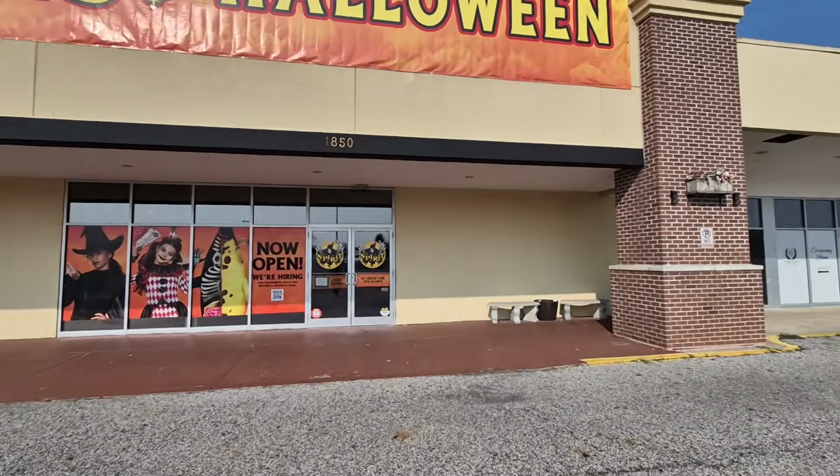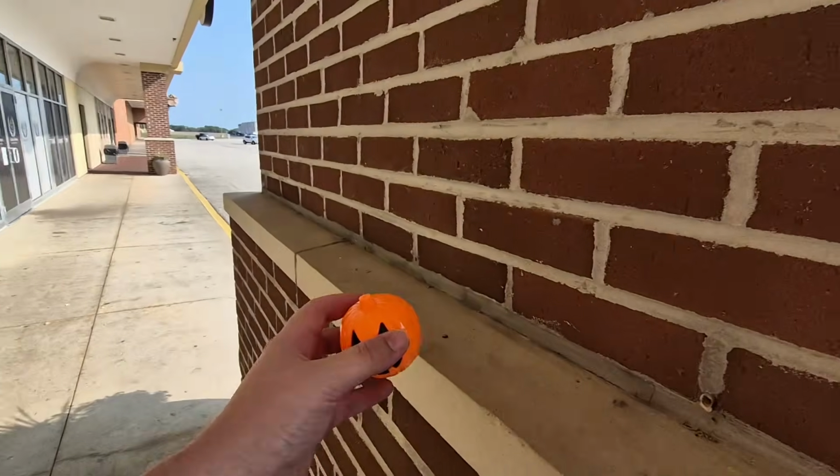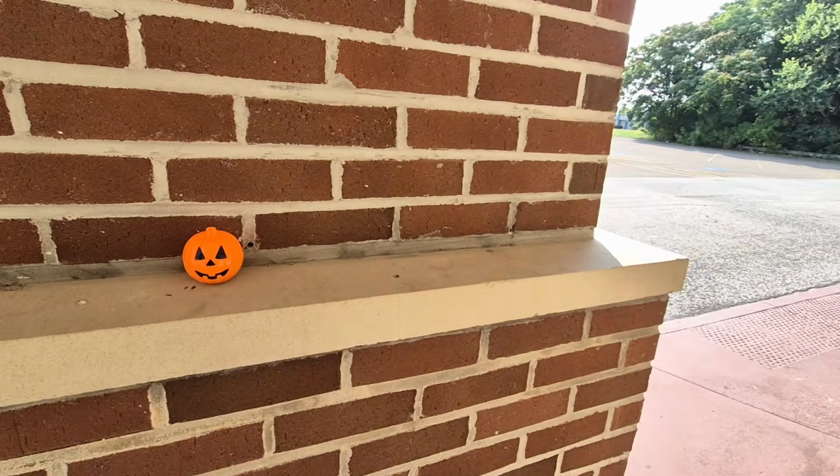There is the front of the store, and over here there's a nice little ledge. We're gonna take the small pumpkin and we're gonna put him right here on the ledge. Come and get him. He's got 3 stickers in there for you.